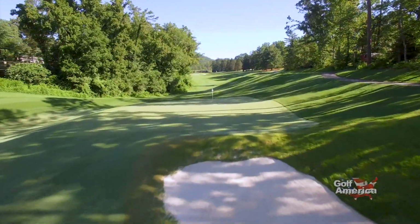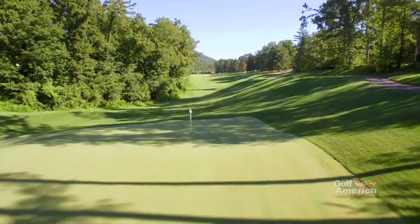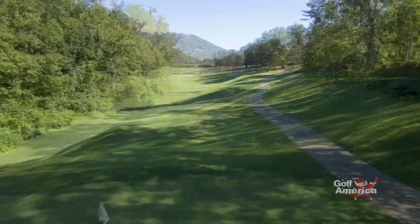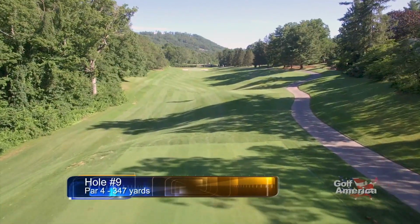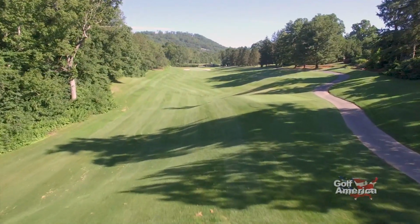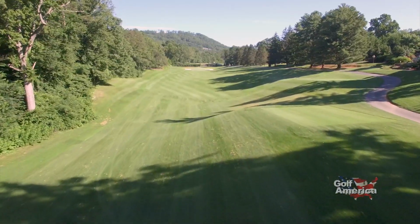Holes 4 through 9, the layout begins to toughen up. At 347 yards, hole number 9 is by no means a pushover as you finish up the front side.